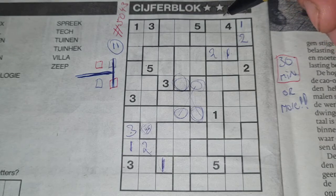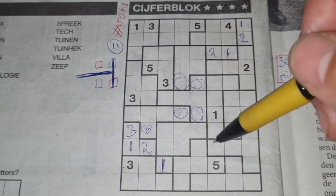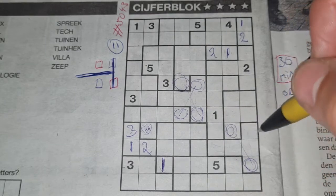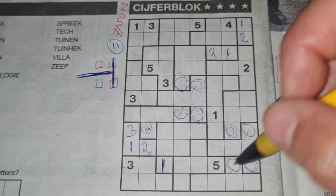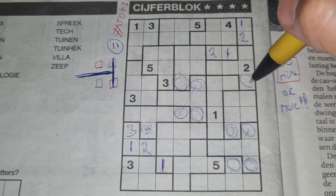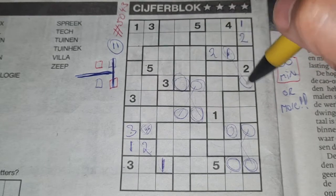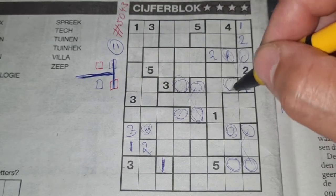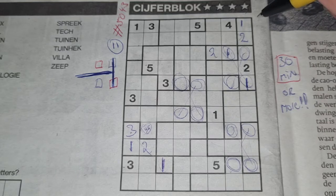Alright. Then the following shape. Oh no. We have another T shape here. So this box has the same number as that box. And that box has the same number as this box. Another T shape. Wow. This box has the same number as that box. In this case, it's a 1. And that box has the same number as this box. Alright. More T shapes? No.